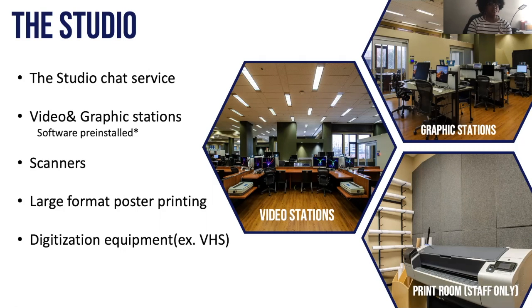And then finally, we do have our print room. And I bring this up because a lot of people ask about it. Our print room is staff only, but it's specifically for large format prints. So if you need to print a poster or anything that's over 11x17, you're gonna submit that to us and we're gonna take care of it. And I'm gonna show you where to do that as well, all right?